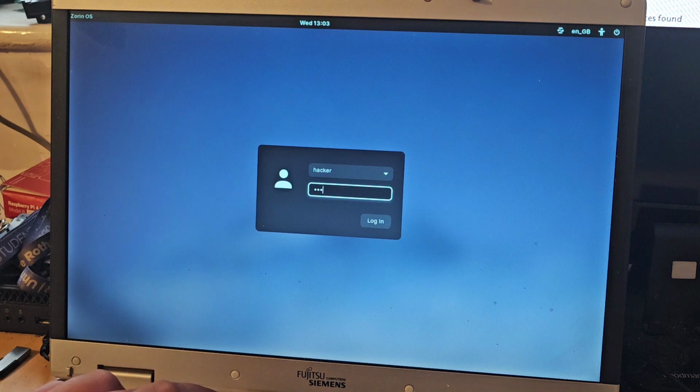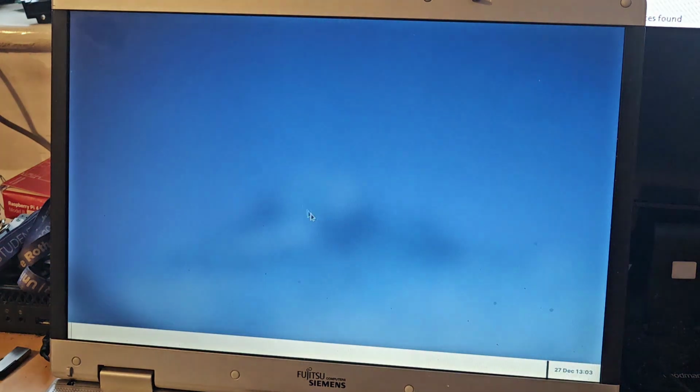Okay, prompted for our password. And hopefully we get a nice GUI. Nice GUI. It's appearing to load.